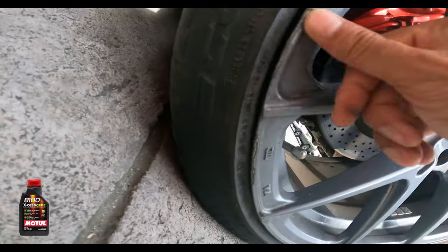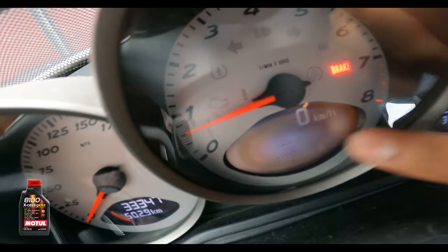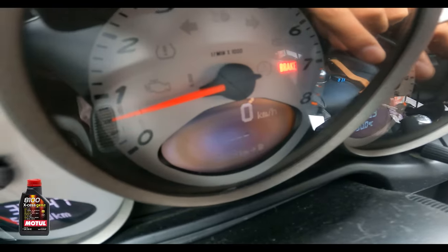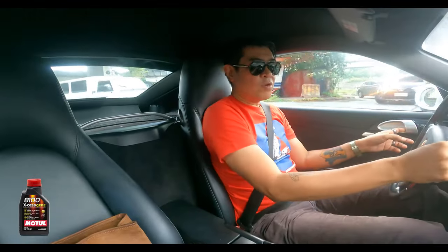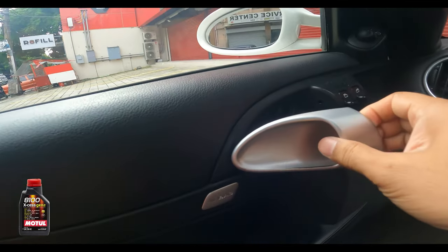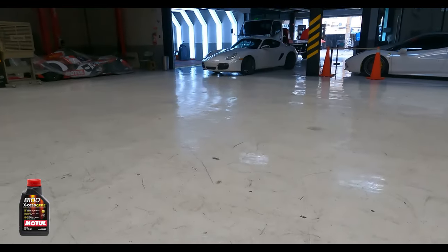Ginagamit siya for what it's built for, right? So we're gonna take care of that too. Sa gauge naman niya, meron tayong mga dead pixels, so I needed to get that thing sorted out. I get really OC with the gauge. I want that thing looking perfect. There's also a quirk on the door lock. May lakit siya ng konti, so there's a way on how you gotta open it or else you're gonna go to the other side. Wag lang makina ang sira, di ba?